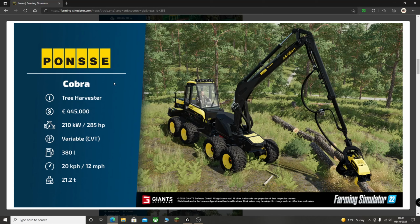Moving down, we're seeing Ponzi return to the game, this time not with the Scorpion. Instead, we've got the Cobra coming in. Now, this is €445,000 worth of tree harvester. Now, it's got 285 horsepower, variable CVT gearbox, 380 litre fuel capacity, top speed of 12 miles an hour, and a weight of 21.2 tons. Now, I reckon we'll still see the Scorpion King come back. It's quite nice to see just a slightly different style from Ponzi, a bit more of a modern style, I'd say.